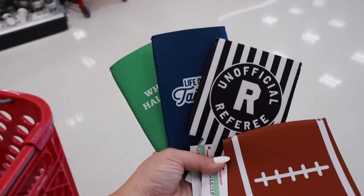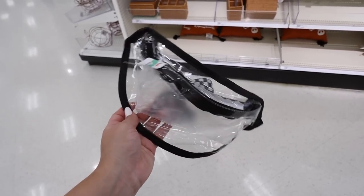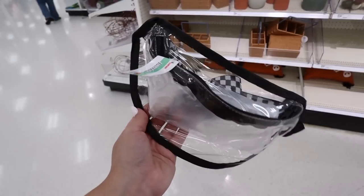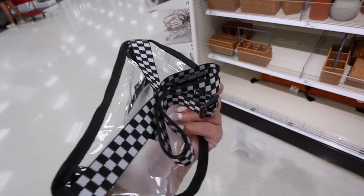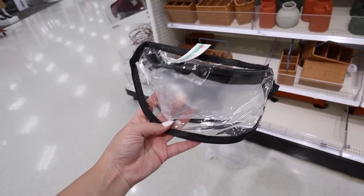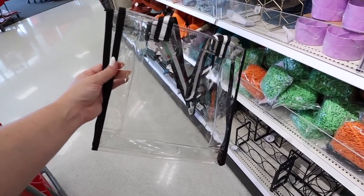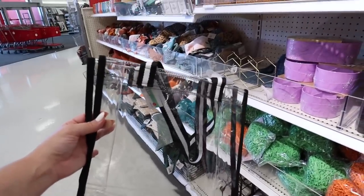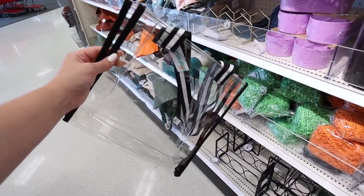Like literally who knew? I also just found this really adorable clear fanny pack. It has this checkered strap. Clear bags have become the new requirement at all stadiums. So this is a really budget-friendly fanny pack, and the checkered pattern on the back is definitely super trendy. If you're not into the fanny pack, they do also have a clear tote. I will say though, I feel like stadiums have pretty strict size requirements, so this might be a little bit too big, but just wanted to point that out. They also have a tote bag.